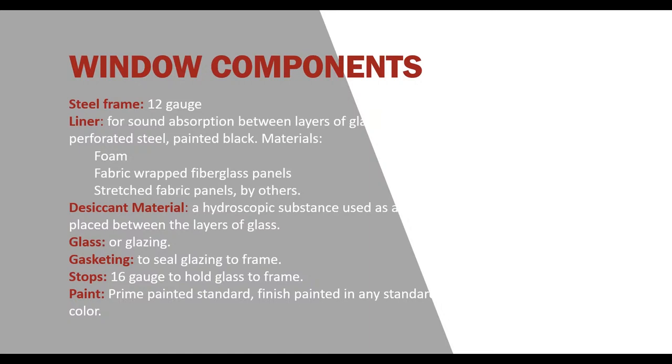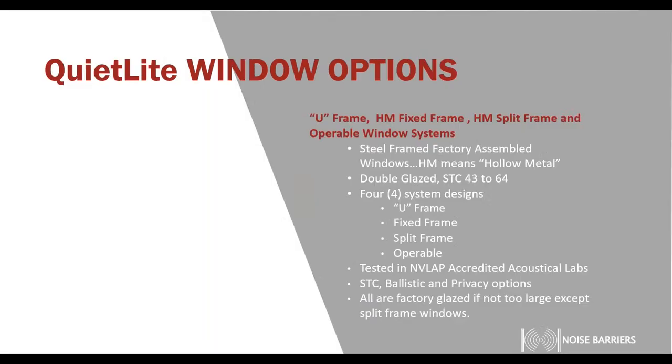Powder coated most colors. We typically prime paint them, and they can be painted black. The liner is always black, but that also can be painted. We dabble once in a while with doing fabric inside, fiberglass wrap panels. De-skin is always included, glass, a variety of different glazings, a variety of different slopes, and then paint finish if required. Otherwise, it's just prime.